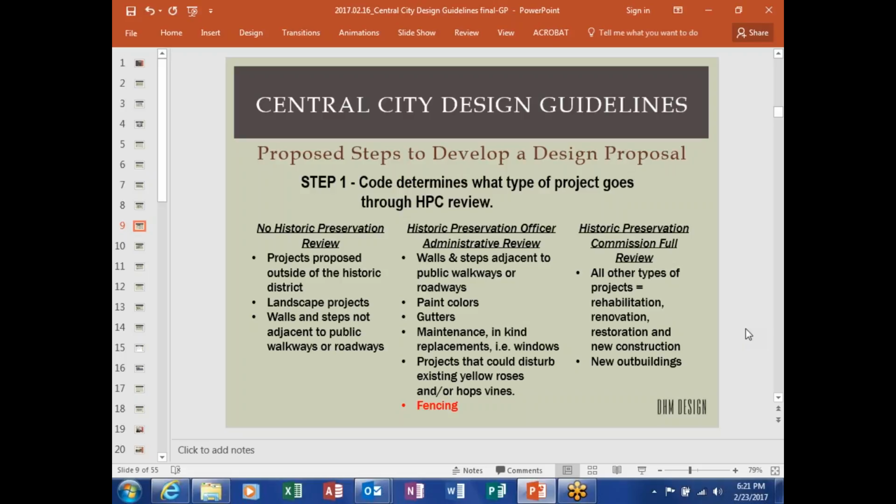Okay, so then there's another component of this where we want to grant more authority to the Historic Preservation Officer, which today is Ray, for things that are currently reviewed under the full HPC. We have a list here of things that we think, with the proper standards, can be done. This is a caveat, because in order to say the Historic Preservation Officer will administratively review these things, he needs some standards that make it doable, with less vague judgment calls. Clear standards.